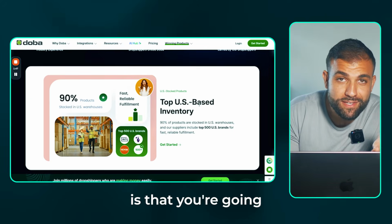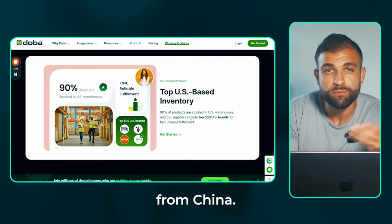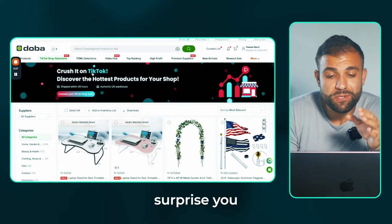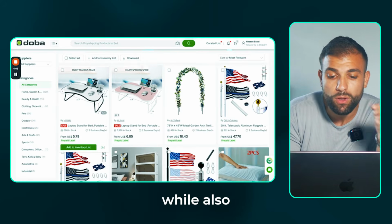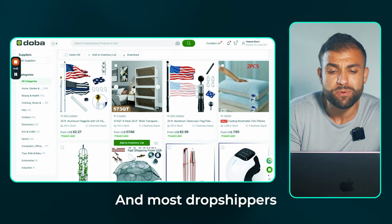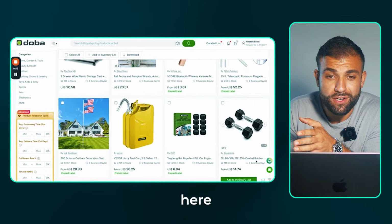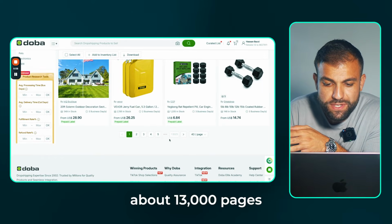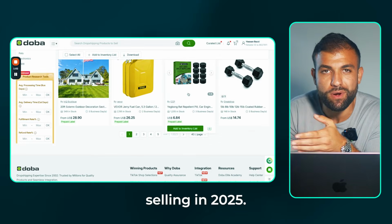So what that means is that you're gonna get 2 to 5 day shipping times to your customers instead of weeks from China. Now, this next part might just surprise you. They track viral TikTok shop products in real time while also supplying you those same products. And most dropshippers don't even know this exists. And guys, we're not just talking about a few products here. We're talking about 13,000 pages of relevant products that are actually selling in 2025.